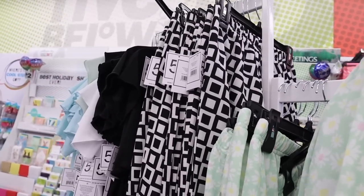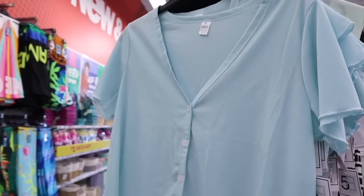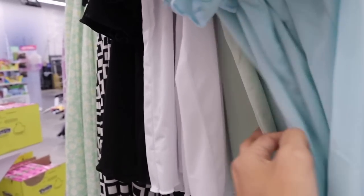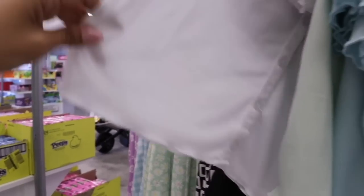And look at this one. So black and white. And here are the matching shirts to go with it. Or you can just buy the shirts and wear it with your own bottoms. So they have a light blue one to go with the light blue bottoms. There's even that green one for the green bottoms and a white tank for the purple bottoms. And here's this one for the black and white.